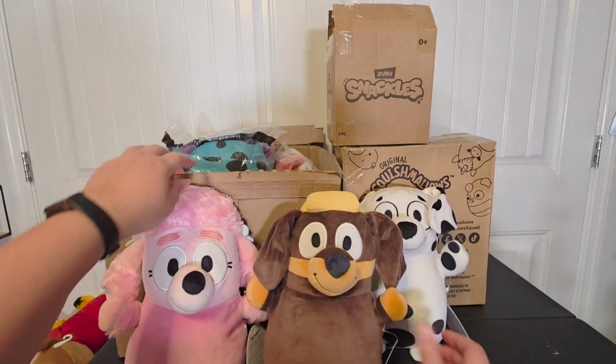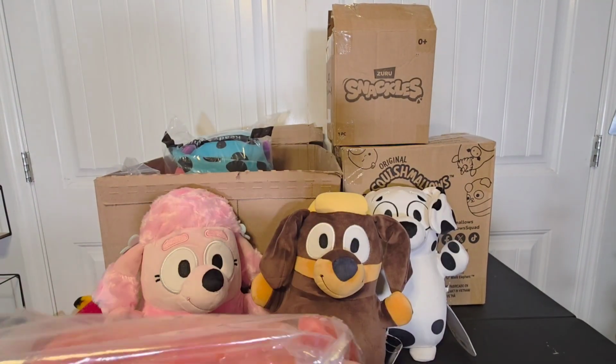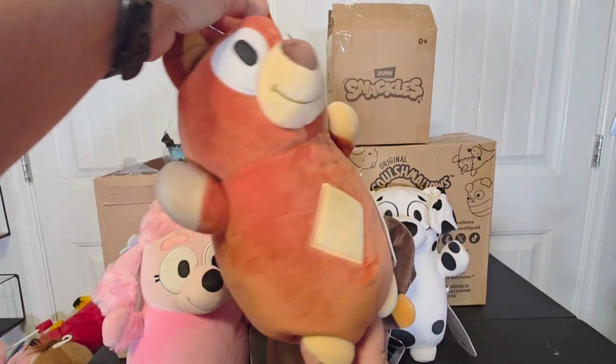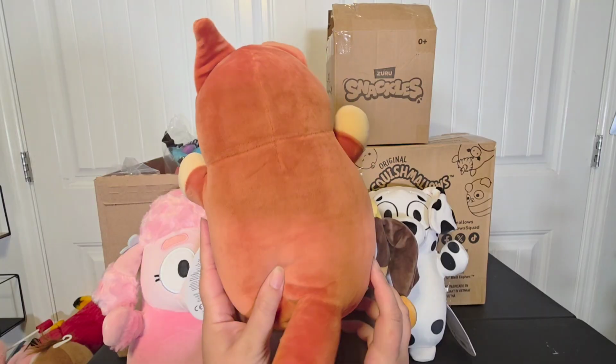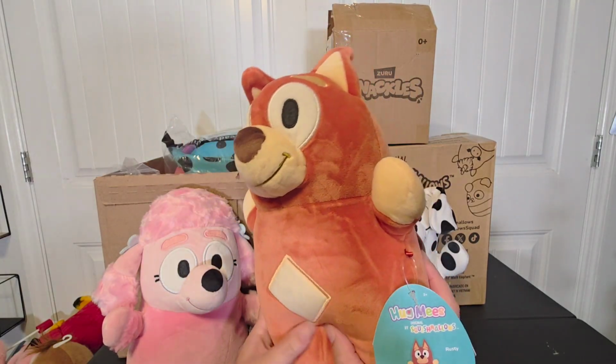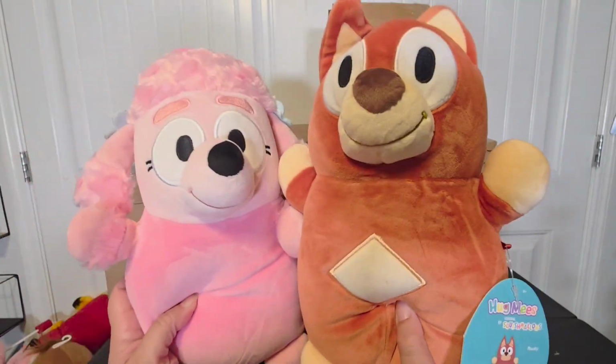And we've got one last Bluey friend in the box. We've got Rusty. I was super excited when I got on Kohls.com to order some Halloween Squishmallows, and I found out that they had all of these Bluey Hug Me's for sale. I did not expect to find them on the website, but I'm super glad that I checked. This is the first time that Coco or Rusty have been made into Hug Me's.